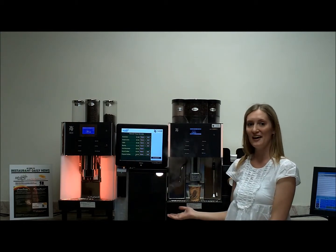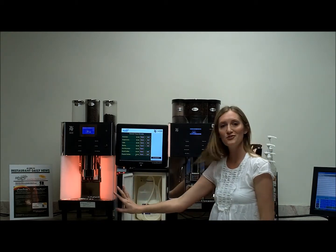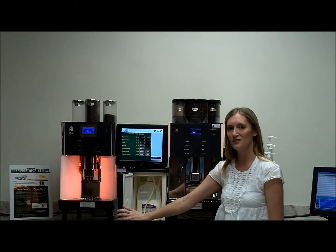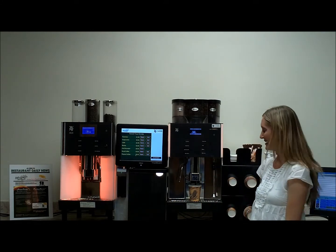Because my coffee will have fresh milk, you can see that a cooler is attached to keep the milk cold and cool for every client. Once your coffee's finished, you can be on your way.